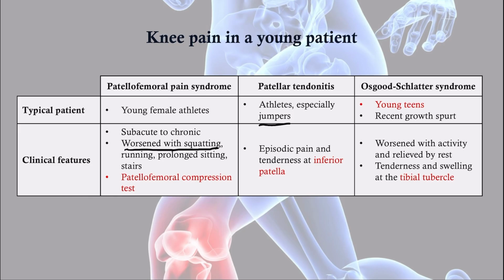This does not necessarily occur in athletes, although it often does. This occurs in young teens. And here I'm talking 12 to 15 years old, maybe even younger. This woman was 20.